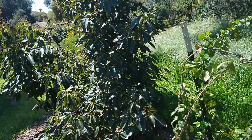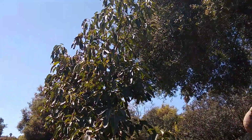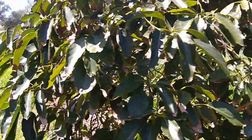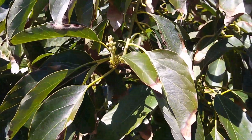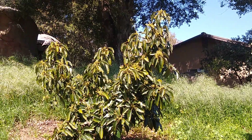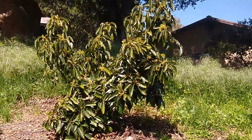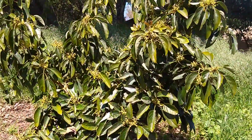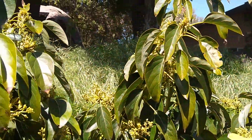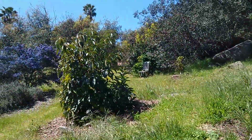Well, here's a Gwen tree. I love Gwens. Gwens are just the best tree. The best fruit, I should say. Good tree too. Little bit of bloom coming on. And speaking of winning some and losing some with avocados, look at this young tree. It's got a nice period of flowering started. Flower, flower, flower.